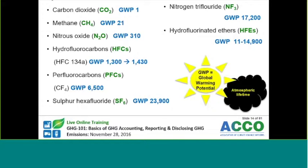Those were carbon dioxide, which is by far the most common, and it's primarily from burning fossil fuels. Methane was the second gas, and the 2 biggest sources would be livestock and landfills. Nitrous oxide is the same laughing gas that you probably had at the dentist, but it's also from combustion processes as well as livestock, as well as some other industrial processes. So there are multiple sources of nitrous oxide.